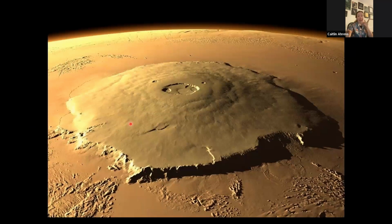So this is not from Viking, but this is essentially the best shot we have of Olympus Mons. It's absolutely gorgeous. It's a shield volcano, as it looks. This is a giant pancake. The solar system's largest pancake right here.